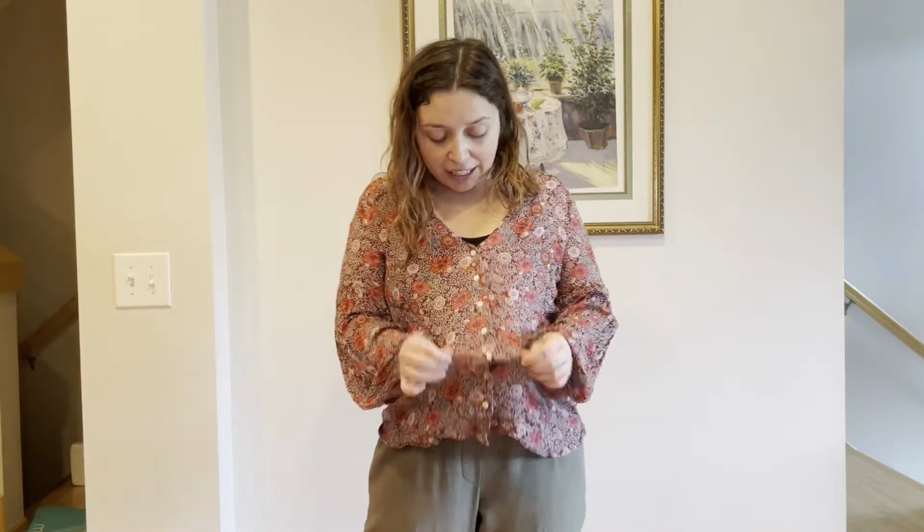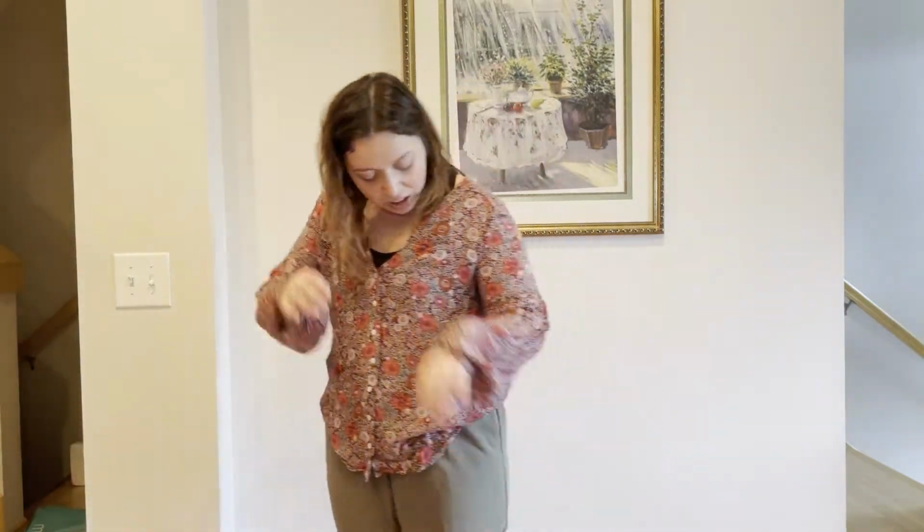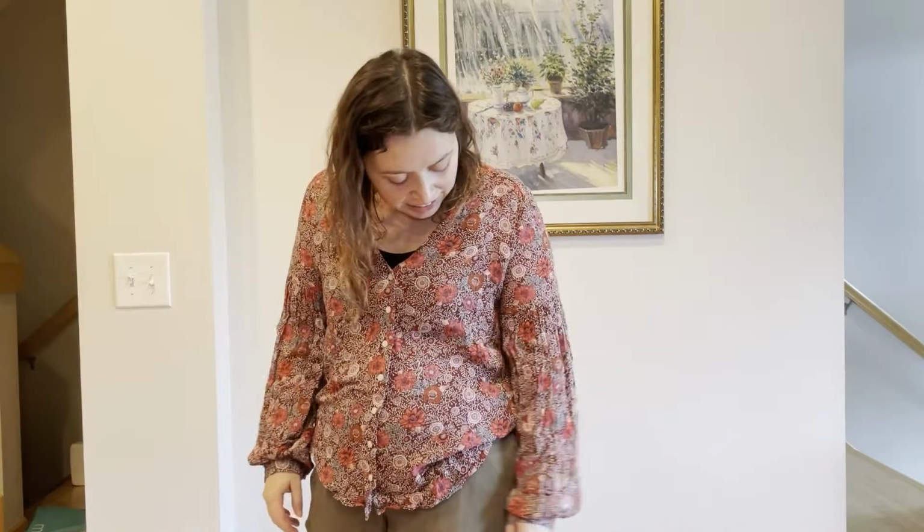This shirt is very lightweight, you can see through it. Hi, I can see you. But it's very cute, it's kind of got poofy sleeves. This one's a maybe. So I think my highest ones for keeping so far are the workout pants, maybe the top, the bomber jacket, maybe this.